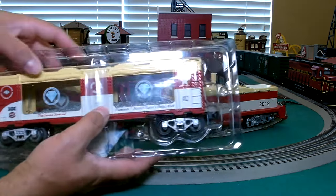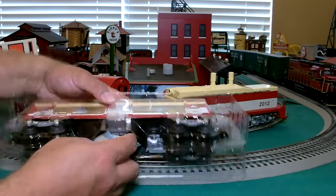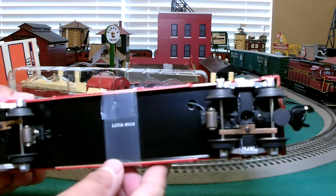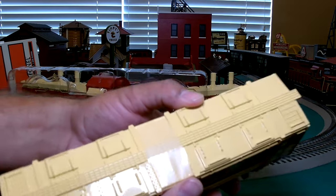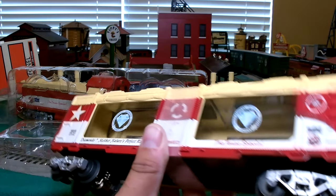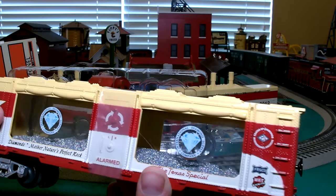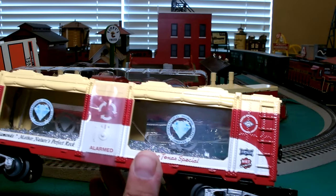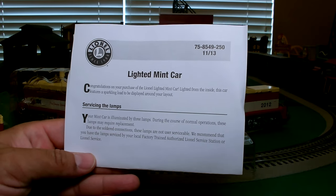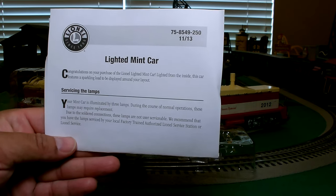And this mint car is also lighted. So that illumination will really make all those diamonds sparkle inside there. So of course it's traditional scale 027 size car. But nonetheless, it looks pretty cool. Two pickup rollers on it. International Diamond Supply Company. Yeah, we're really interested to see how this looks with the lights on. This was in the box, the diamond car. Hopefully some of, if not all of the three lamps are functional, because it sounds like they're gonna be a mega pain to replace if the light bulbs are broken.